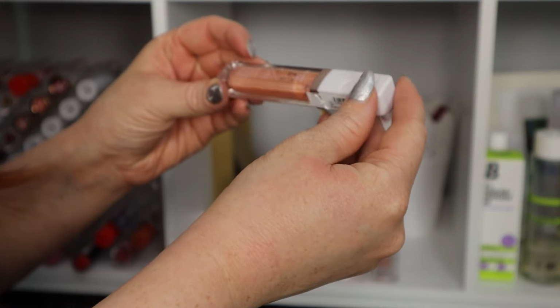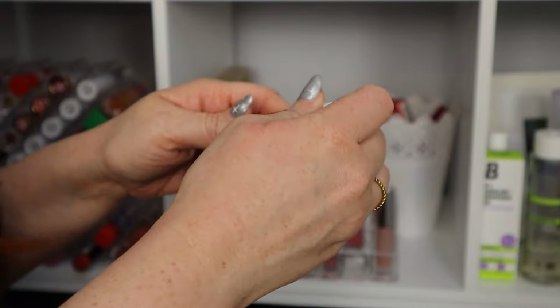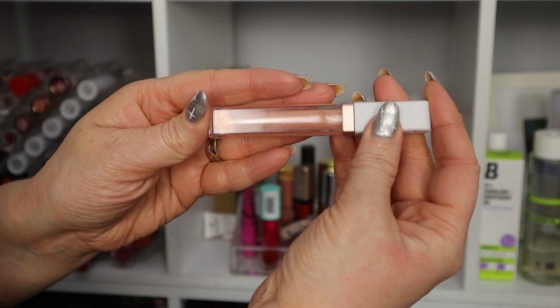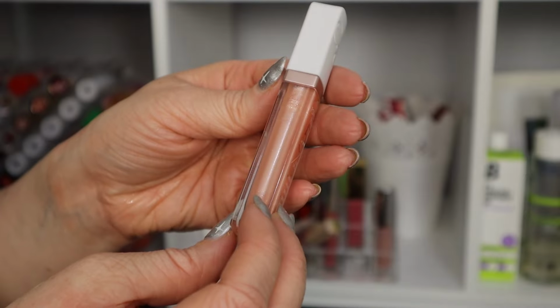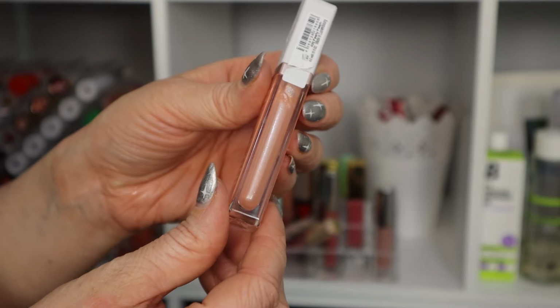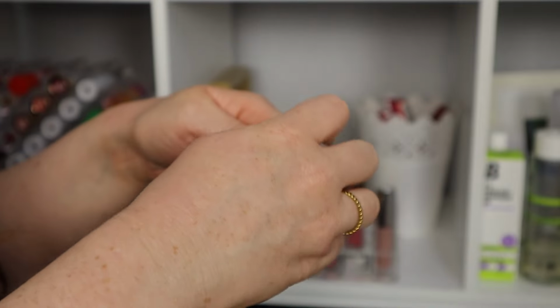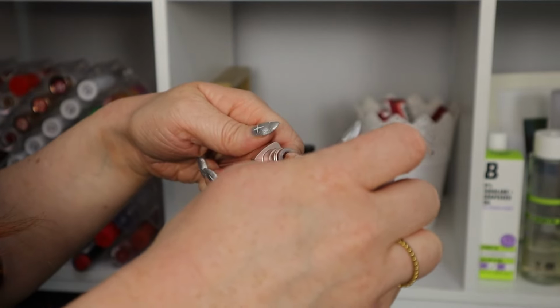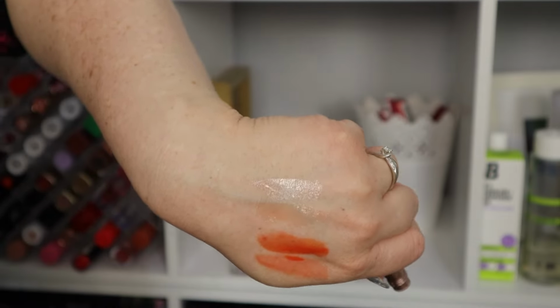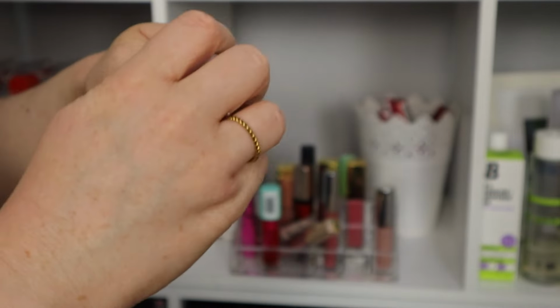This is very similar as well. This is the Catrice Powerful 5 Liquid Lip Balm, and it's almost pearlescent. Can you see that? Trying to get my camera to focus on me whilst I am so close to it. It is struggling. Yeah, I don't need it. Honestly, that's very shimmery. No, I'm going to get rid of that one.